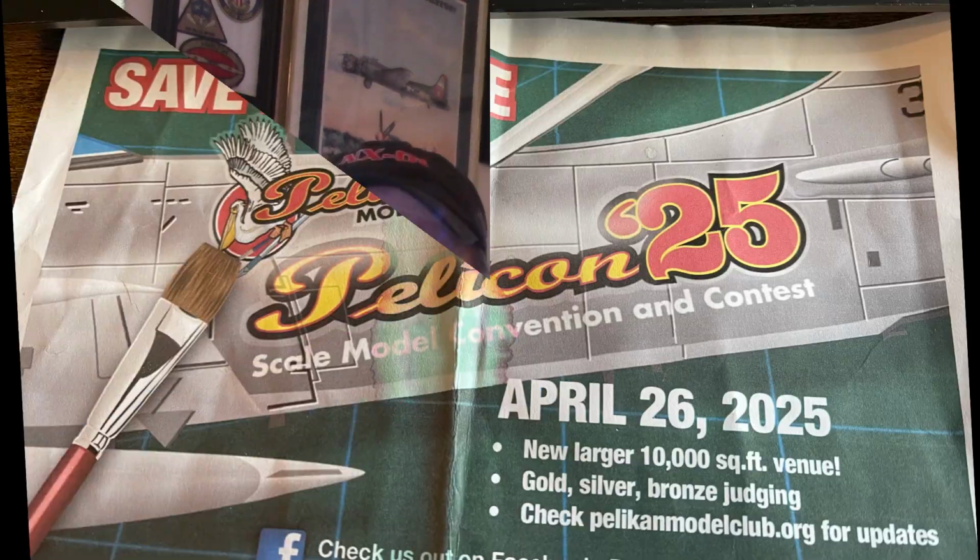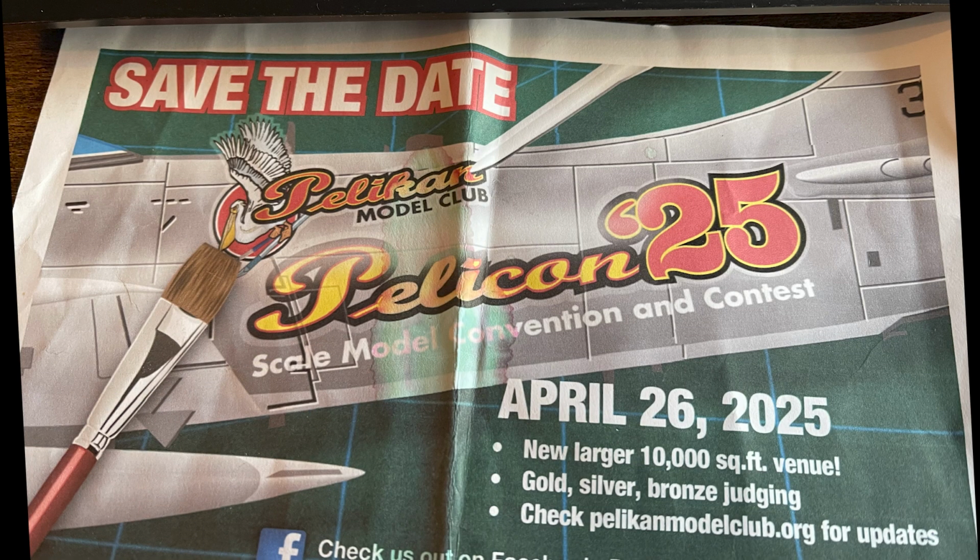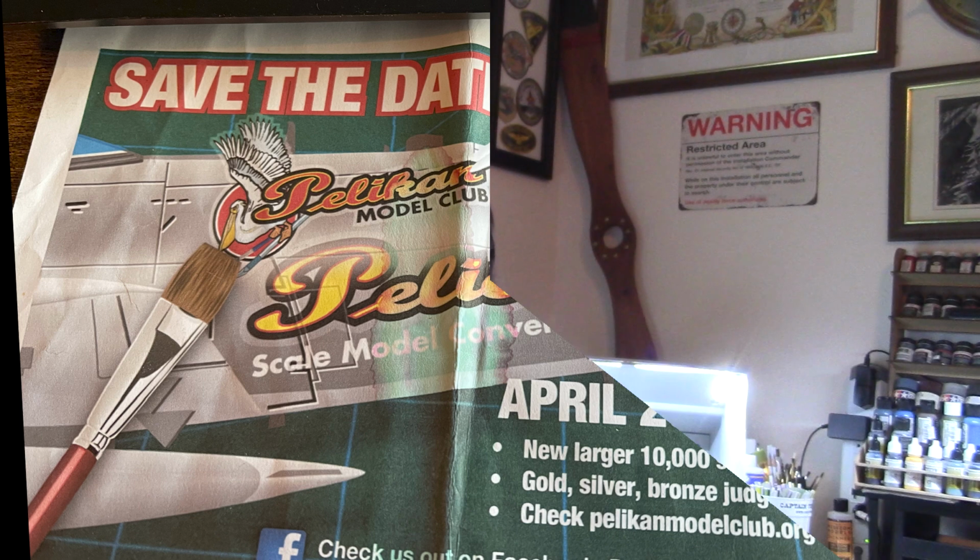So last April, I was at Pelican 25. Pelican 25 is a model contest and show put on by the Pelican Model Club. They're up in the Tampa area. Pelican is a member of the International Plastic Model Society, IPMS. IPMS is an organization dedicated to the model building hobby and provides a way for modelers to share skills and techniques.